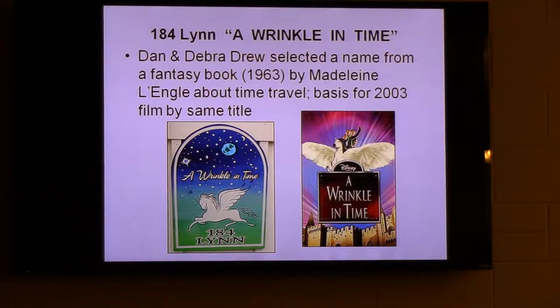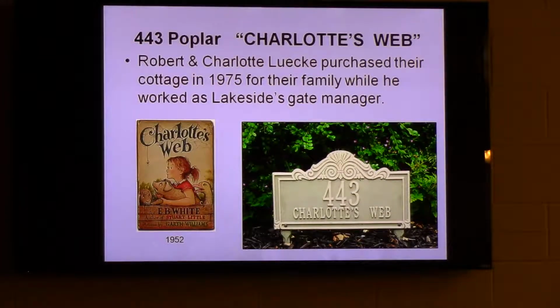A beautiful sign: A Wrinkle in Time at 184 Lynn, based on the 1963 book. There's a Charlotte's Web cottage at 443 Poplar, named by Charlotte Lucky, using her name in 1975 when they purchased the cottage. Her husband was Lakeside's summer gate manager during the 60s and 70s.